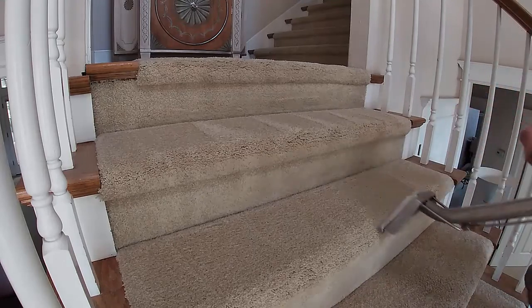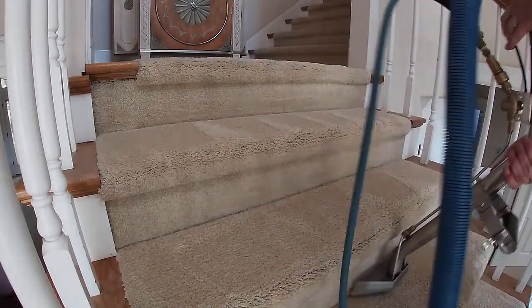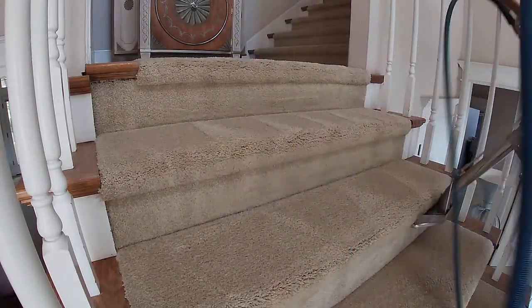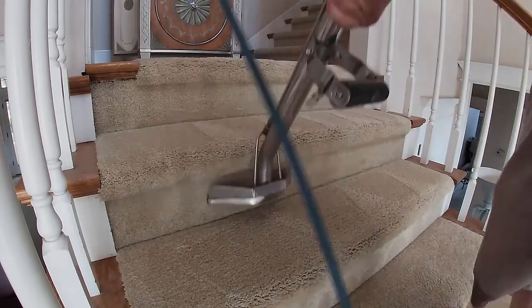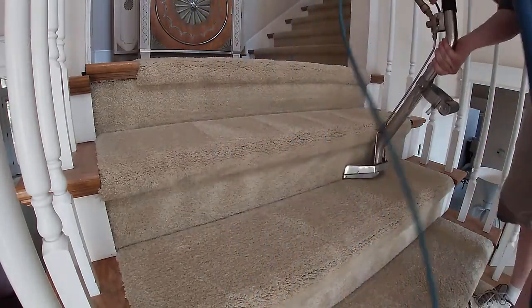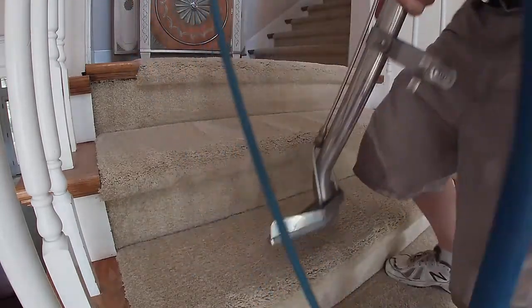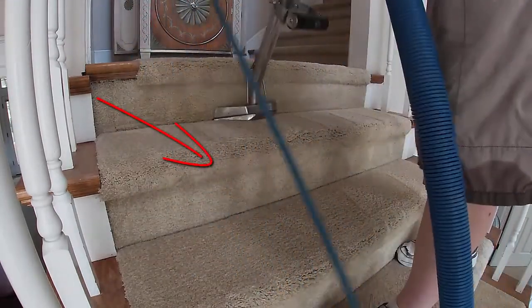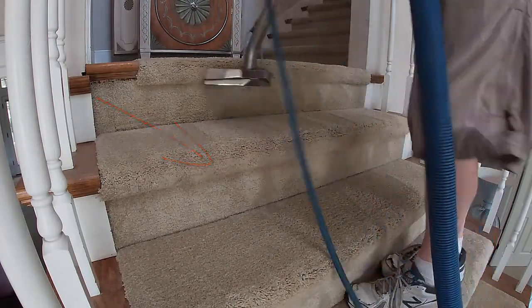And then as you finish these, what you're going to do is just rotate the unit around and do the riser itself and just spray and pull. And this is just a back-breaking job, so there's no easy way to do it. You just have to do it. And then what I didn't show you here is the final step that you should do when the stairs are mostly done: come back and do the very tip of the step with the hose by itself, and that'll pull the excess moisture off the front of that step, and then you'll be all set.